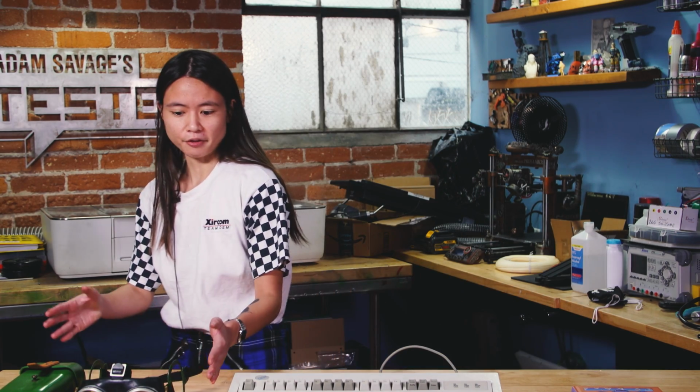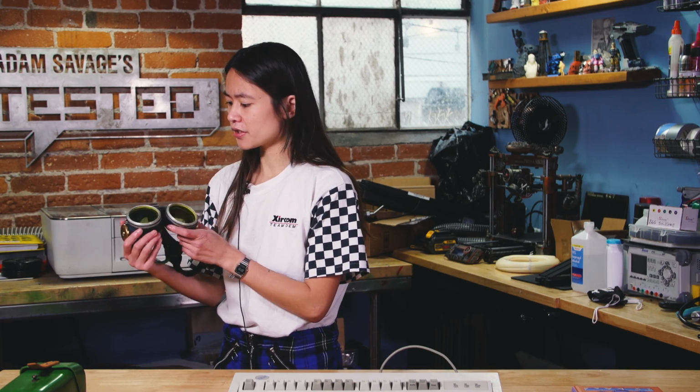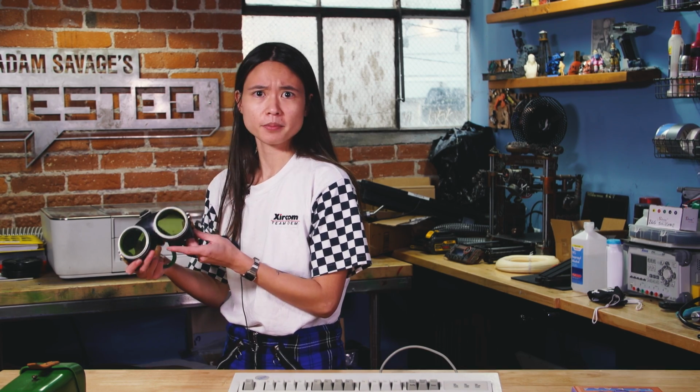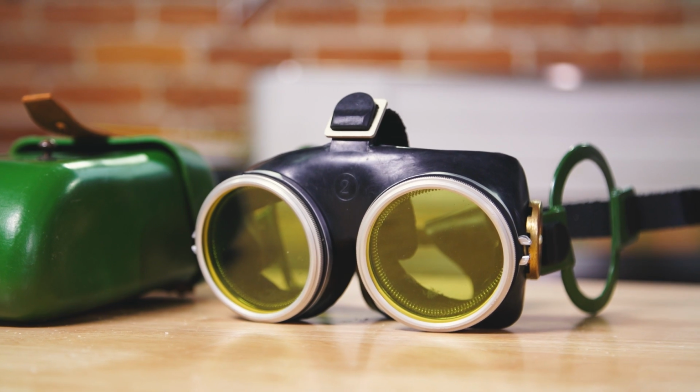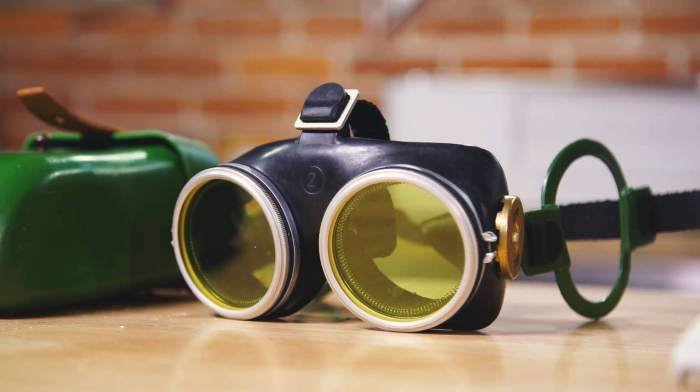All right, so I'm going to be walking you through, I guess, the first thing, which is the OPF Goggles. These goggles were made during the Cold War, essentially. They were designed by the USSR and are specifically used by infantrymen to protect themselves from nuclear flashbangs. I love these a lot.